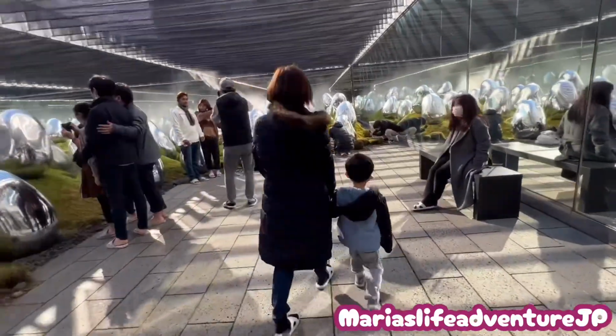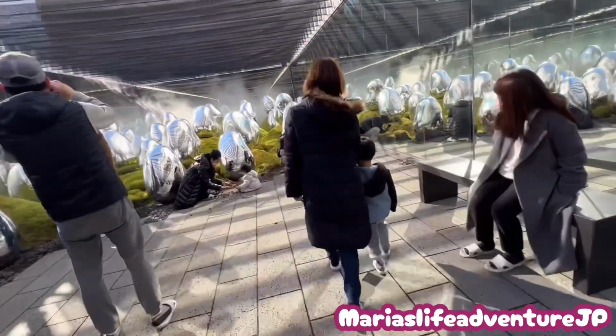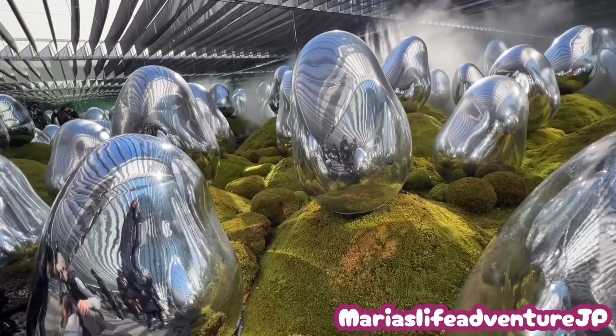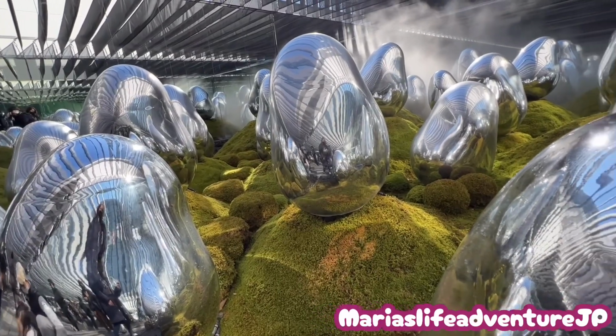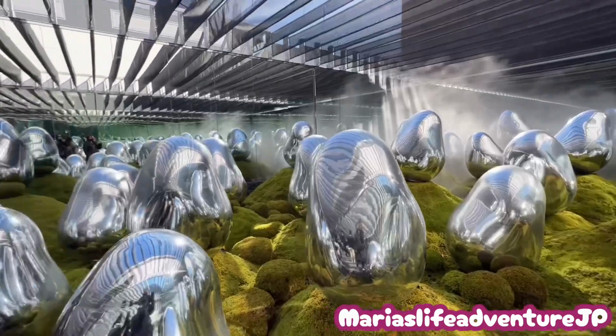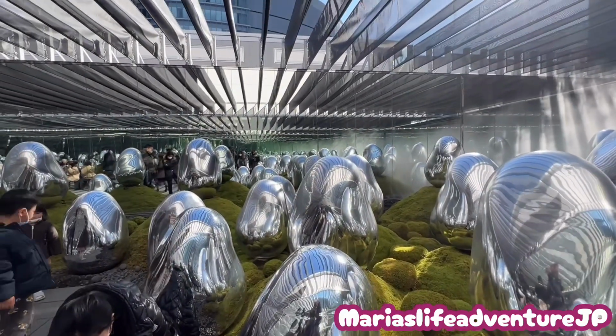Pero maganda to at night. So, yan. Wala namang time limit sa loob. Pwede kayo magtagal sa loob para madama nyo siya maigi dito sa loob, para umabot kayo ng sunset.